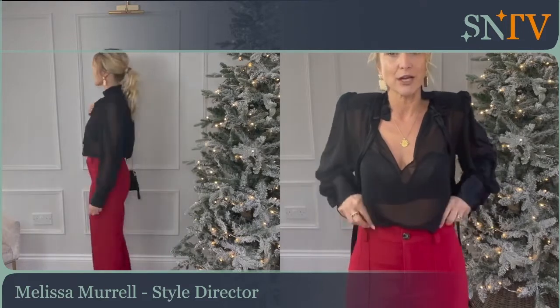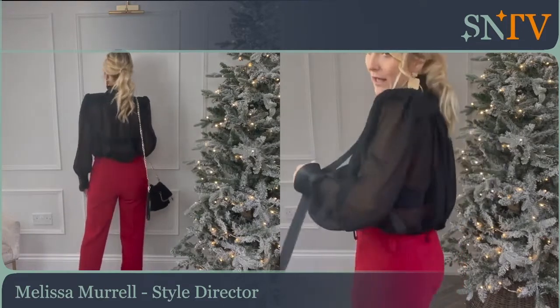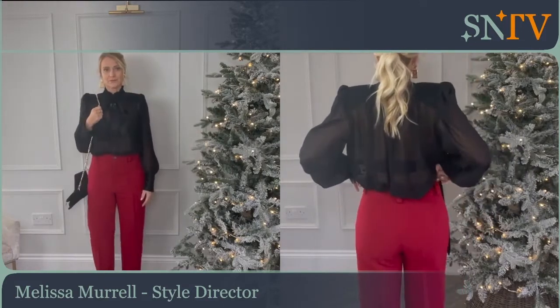These particular trousers I think fit really, really well. They're quite high up, so if you've got a smaller waist, they will help to show off that smaller waist. And the shoulder pads here in the blouse are helping to balance out my hips. So a great combination, I think.